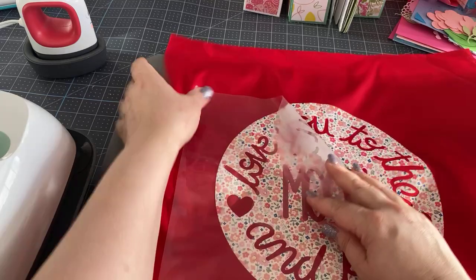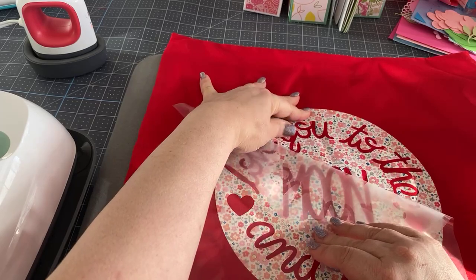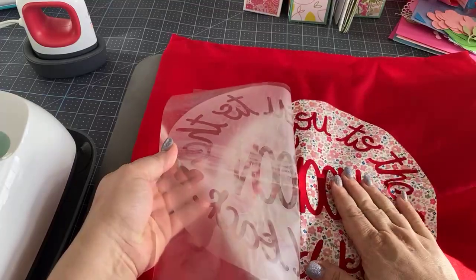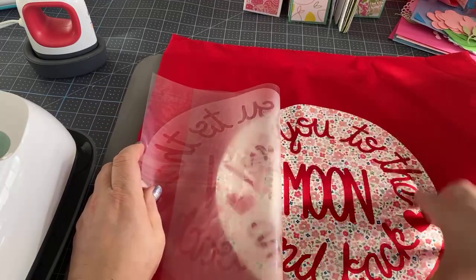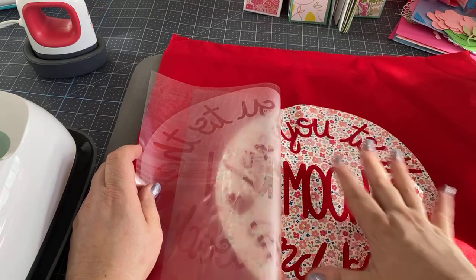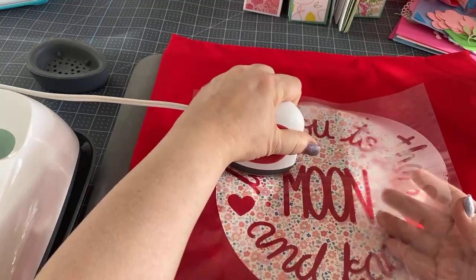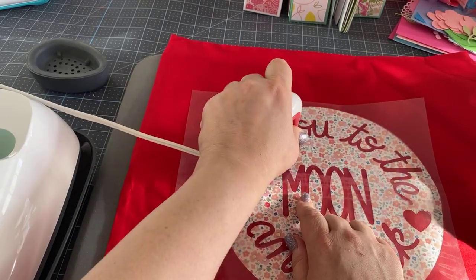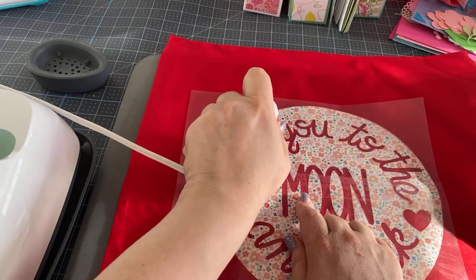Remember that U that was up, but it's still coming off just fine. All right, so we're going to take almost all of it off. Looks so cute. And I love that it's sort of an inverse image. So you see the big pattern, but you see the letters in red. And let's just hit this area real quick, because the zipper is here. So I'm just going to hit this real quick with a little bit of heat so I make sure that it all got attached.